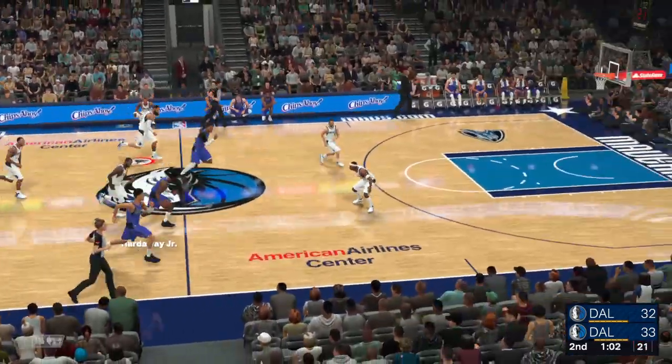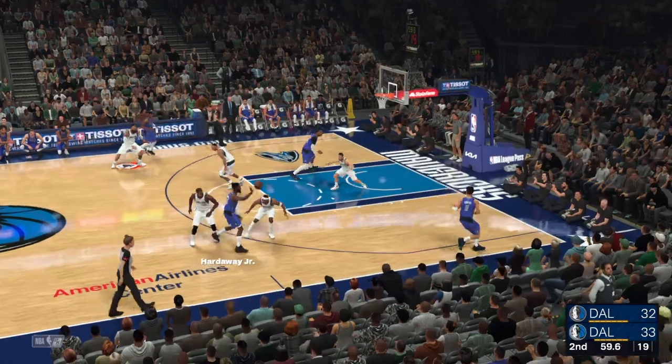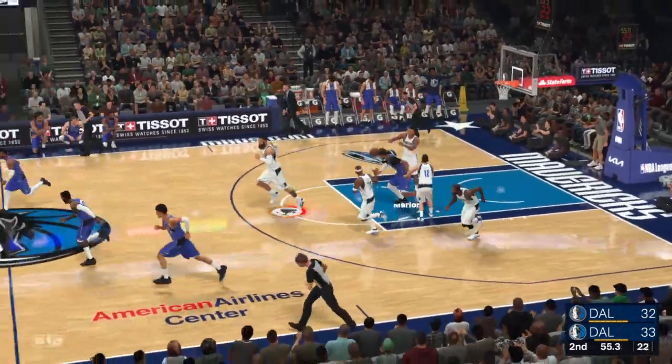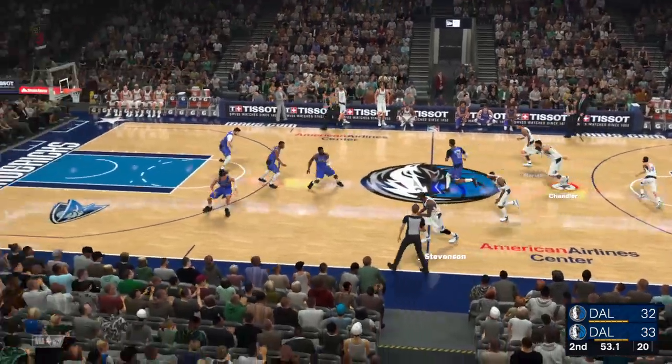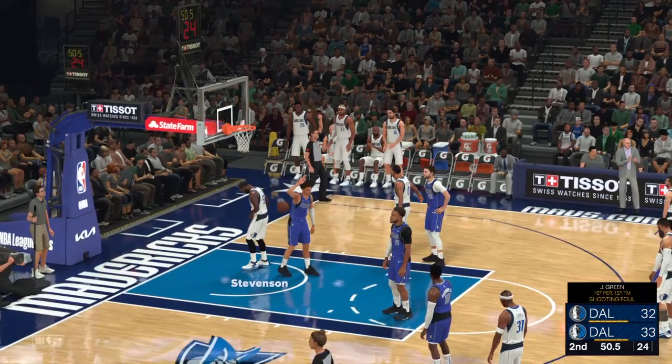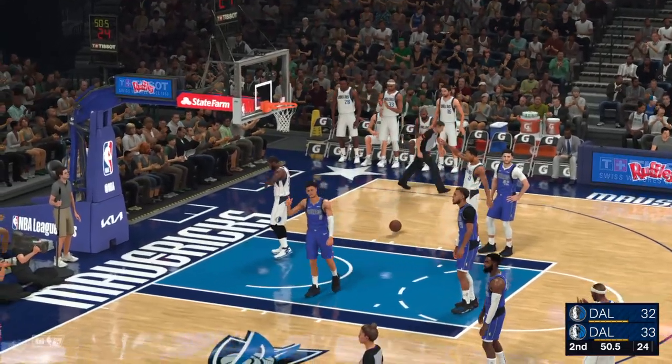The Mavericks trailing. And the wide open shot from Green. And it's off from three-point range. And foul on the shot. He'll shoot two at the free throw line.